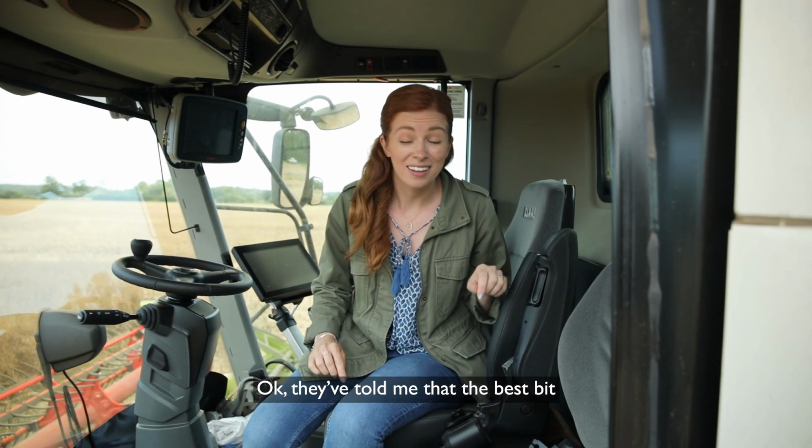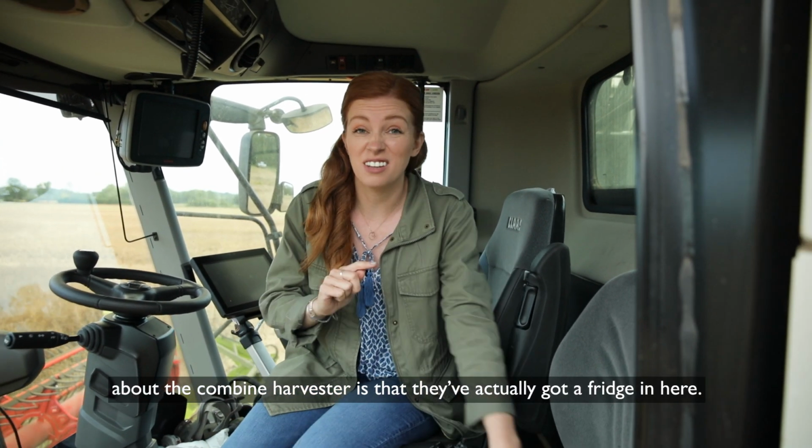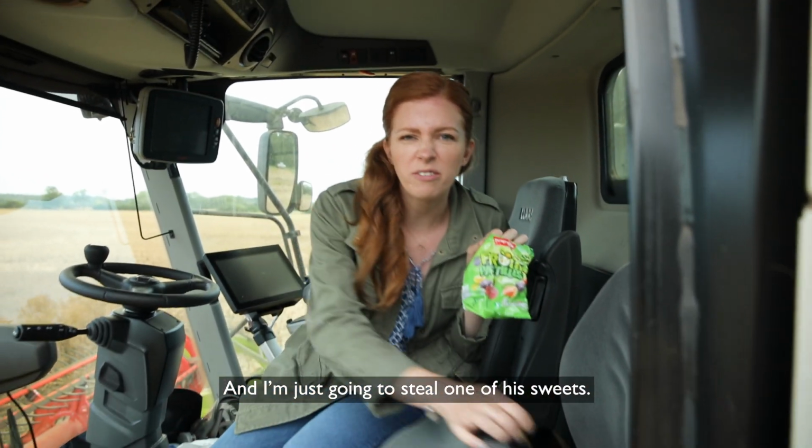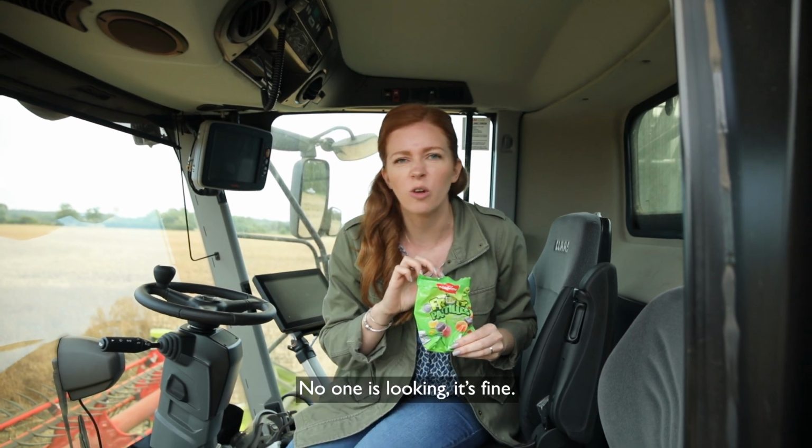Okay, and they've told me that the best bit about the combine harvester is that they've actually got a fridge in here, so I'm just going to steal one of his sweets. No one's looking, it's fine.